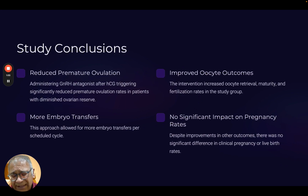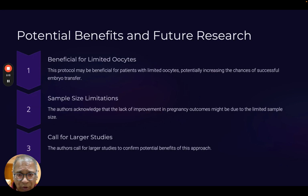So what did this study conclude? It concluded that if you administer the antagonist after HCG triggering, it significantly reduced premature ovulation in patients with diminished reserves. More embryos to transfer, more oocytes, and no impact on pregnancy rates as long as embryos were transferred. Where do we find it beneficial? Especially if you're going to do a modified natural cycle where you're going to get one or two oocytes. It probably is worth administering an antagonist after HCG.